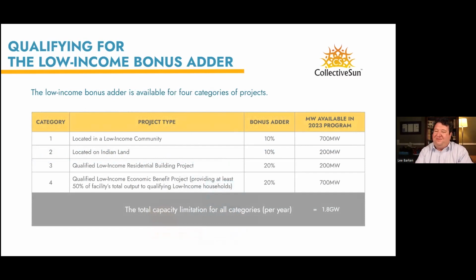Okay, let's breathe. Let's pause a moment. That's a lot of stuff. Takeaways here. We have 4 categories. Located in a low-income community: you go to the map. Are you in a census tract? That's where the project is located. Located on tribal land, where the project is located.